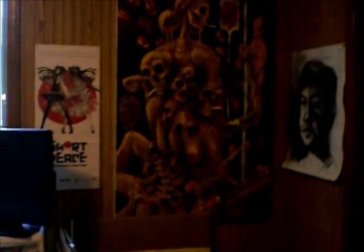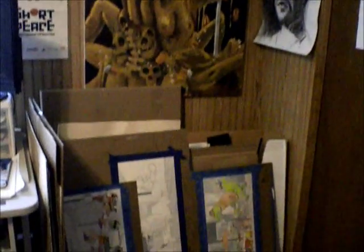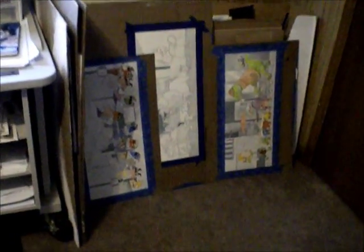And going around the room, oil paintings, watercolors, more paintings I've done. This is a set that I'm doing for a show. Started them, haven't finished them. This will be a set of 3. It's going to be a triptych. It'll be beautiful. And here's my bookshelf.